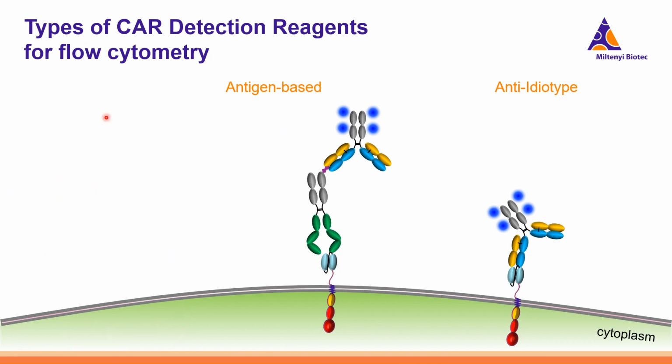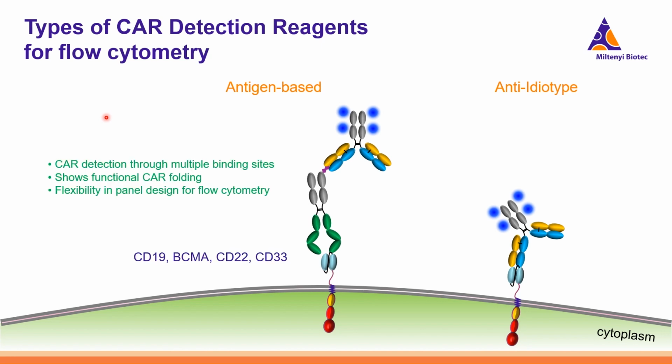Both strategies for CAR detection come with their own advantages. For the antigen-based CAR detection reagents, they are able to target all CARs that are specific for a chosen antigen, for example CD19. So if you have to switch your system to a different CAR, the antigen-based CAR detection reagents would still be able to bind and target also this new CAR. So here, the CAR detection through multiple binding sites is possible. It also shows that you have functional CAR folding, because essentially what you're doing is you're mimicking the interaction of your CAR T cell with binding the antigens of a tumor cell. Also, you get a high flexibility in your panel design, because, just as an example, you can exchange the emission color of the secondary stain reagent. And right now we are offering antigens for CD19, BCMA, CD22 and CD33, but there are also more to come in our pipeline.